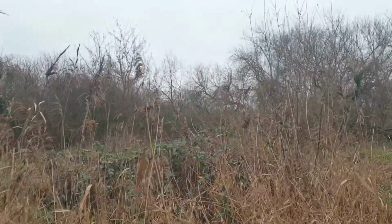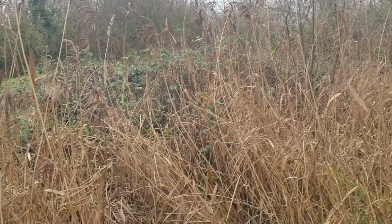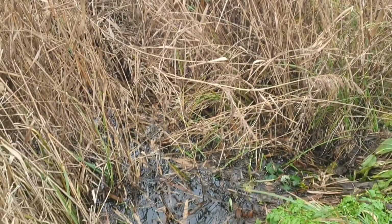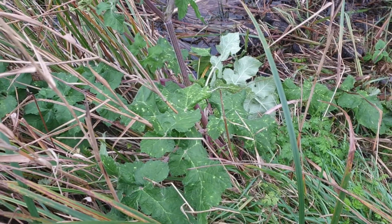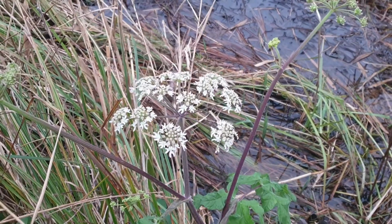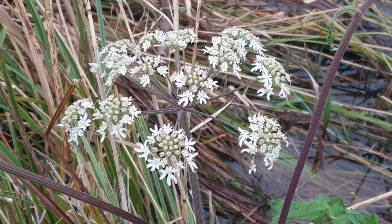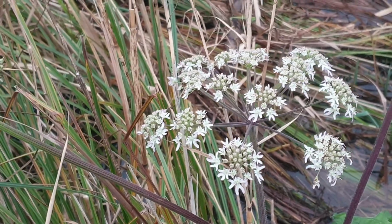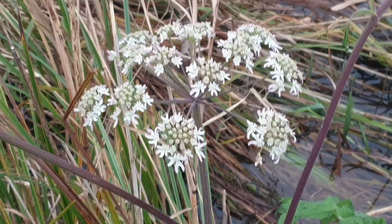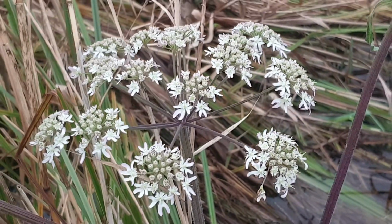Well, today the sun has decided that it's not gonna make an appearance, so it stays very overcast. I found the plant. It's still blooming. Hogweed type thing, I think. This even has new shoots. Look at it. Pretty.